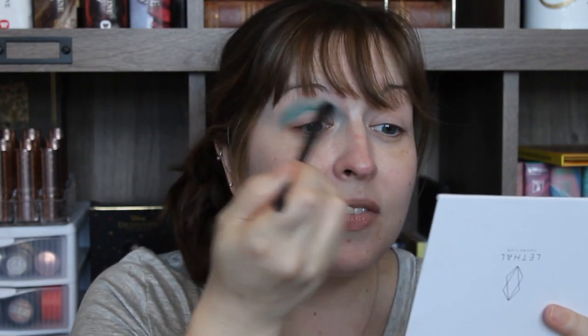Ooh, this is a very interesting blue. Even though in the pan it's very, very blue, as I'm blending it out, I feel like it's got kind of an algae green sort of undertone. I really actually quite like it a lot.